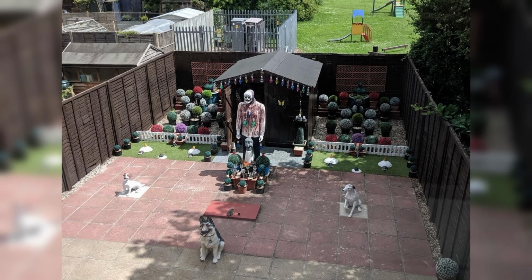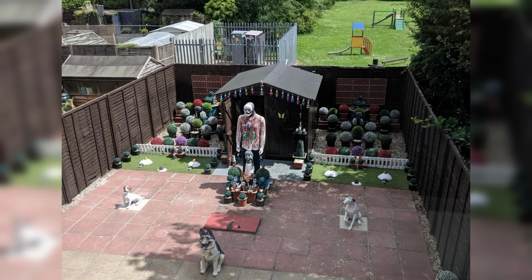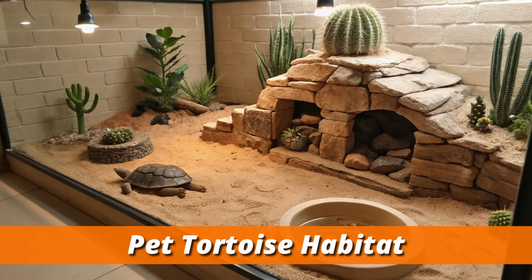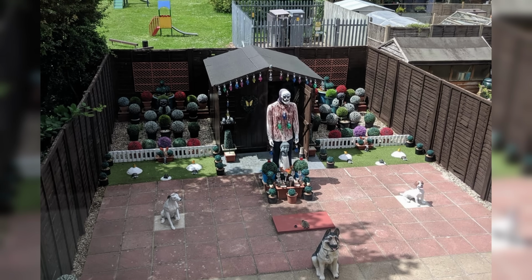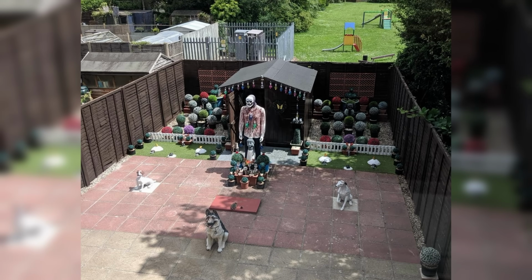Without the direct visual aid of the photograph, we rely on the insightful solution provided. "Is that just a crazy habitat for the tiny pet tortoise in the middle?" This strongly implies that the neighbor's garden has been intentionally transformed into a specialized and possibly quite elaborate enclosure or environment specifically tailored to meet the needs of a pet tortoise.